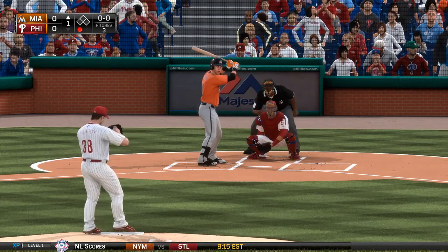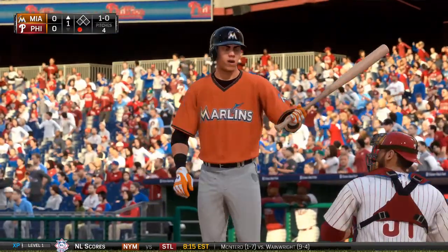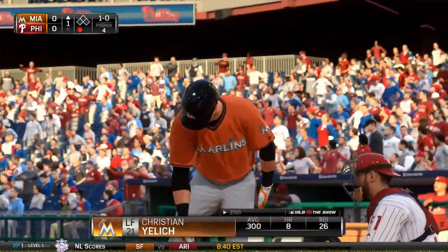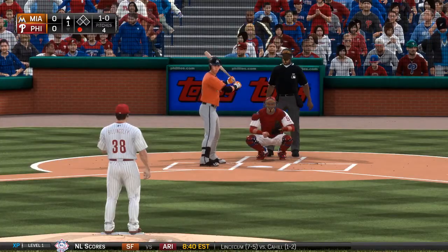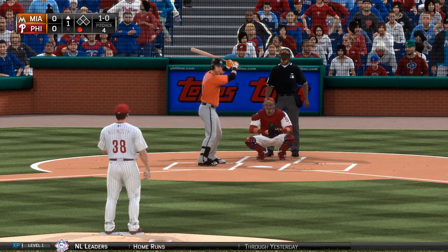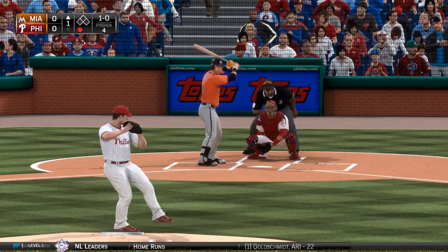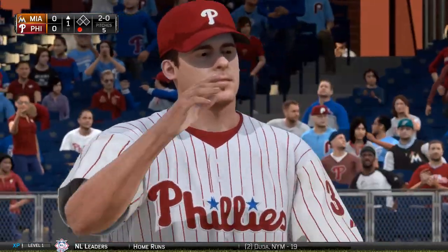In is Christian Yelich, as he'll look at a breaking ball that misses for ball 1. That average coming in right at .300 on the nose. 8 home runs, 26 RBIs. The 1-0 pitch. And he won't bite at that one either. It's 2-0.